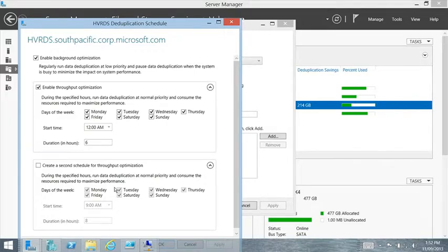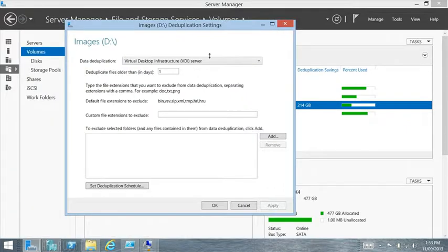Then you can create a separate schedule that you can set for off hours. So say in the middle of the night, where you're actually going to do throughput optimization. With throughput optimization, that will take over more CPU cycles, and it'll go and run that dedupe. It'll pretty much do the same thing as a start dedupe job does on an optimization. And then you can create a second schedule for throughput optimization, so it gives you that finer granularity to do that as well.